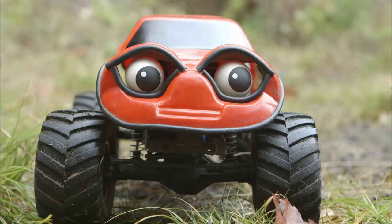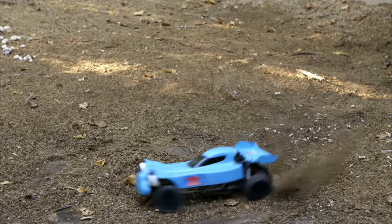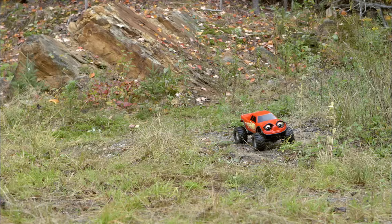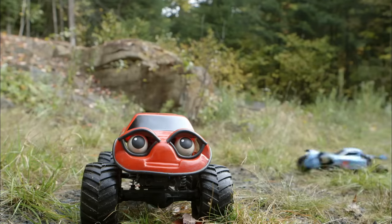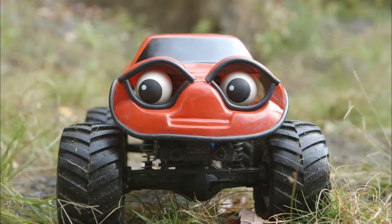Okay, this is me speeding around and around. See me going this way? I'm going the other way now. Okay, I'm going fast. Now, I'm gonna go over here, and then I'm gonna go over here, okay? All right, now I'm gonna go around in circles again, okay? Now check this out. I'm gonna go in a straight line, okay? All right, here I go, straight line.